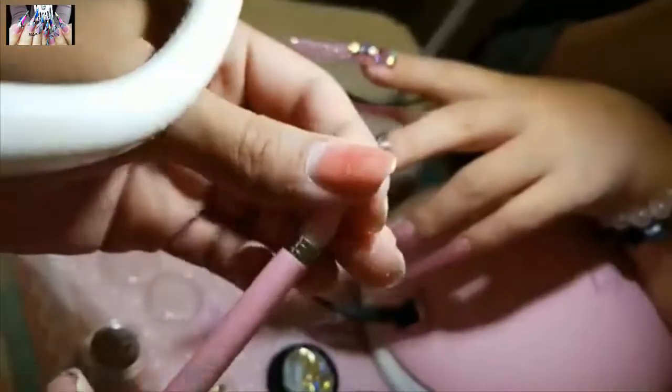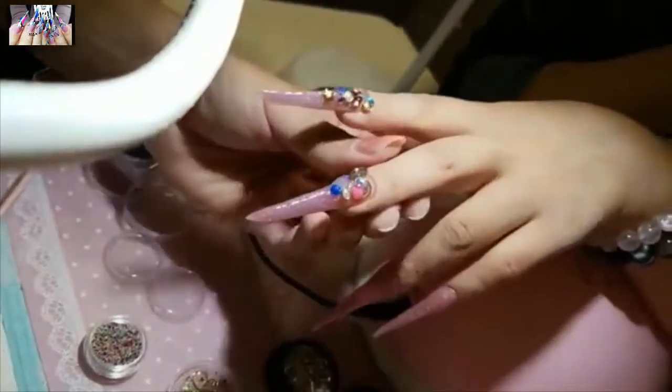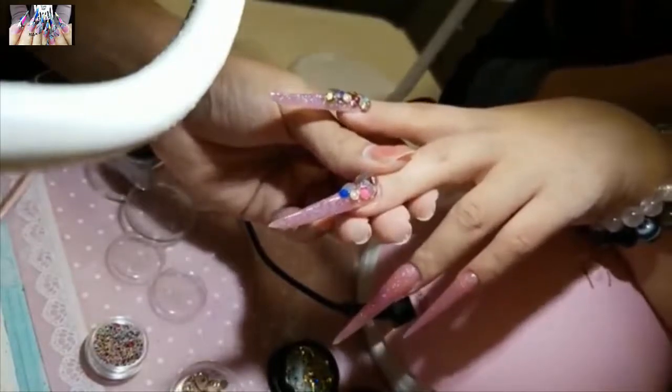So if the bling tool starts not sticking that well, just get your fingers and rub it really well between your fingers like that, and the heat will melt the wax just enough so that way you can pick it up very, very easily. See? Look at that. Clean up on the finger, okay?